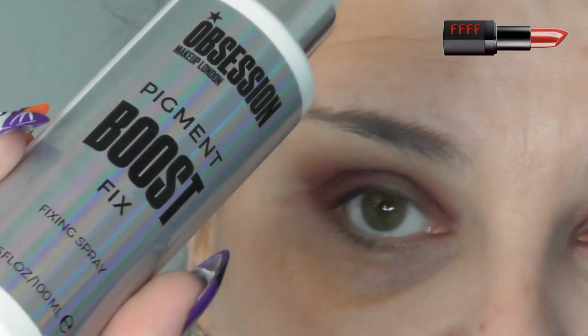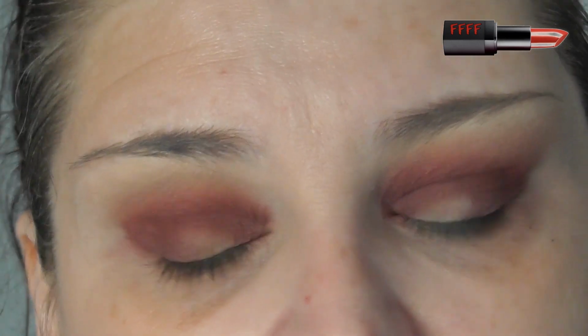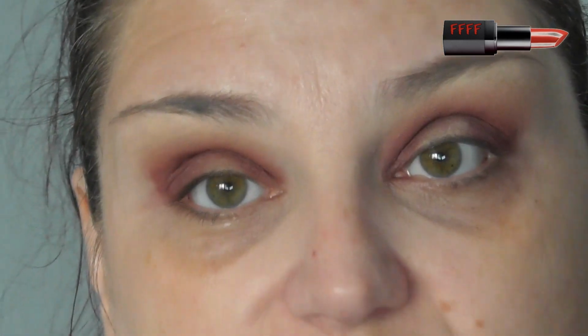I'm also going to be using this Makeup Obsession Pigment Boost, because once I've put the pigment onto my brush, I will spray it with this. Partly because it helps hold the shimmer on your lid, partly because it tends to increase the opacity and the reflectiveness of the pigment, and partly because I just like doing it like that. I don't wet my brush first and go into the pan, because that can give you hard pan. Likewise, once I've done one eye, I will then wipe this off, dry it off on my hand before I go back in again to do the other eye or to pick up more pigment.